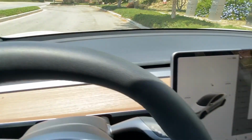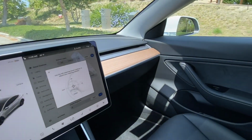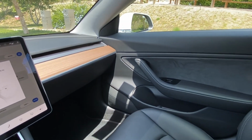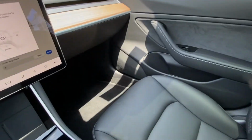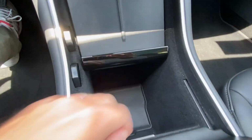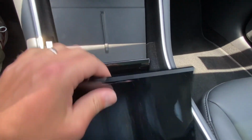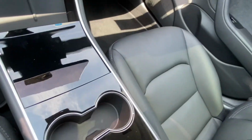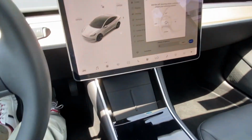But the quality of the materials is not as great as the ID.4. The ID.4 was actually named in the top 10 of the best quality interiors for cars under $50,000. So in terms of storage, you have a huge amount of storage, probably a little bit more than the ID.4 has. I like how they did this little storage for your phone, so you can just throw the phone there. The cup holders are decent sized, and you have the glove compartment right there.